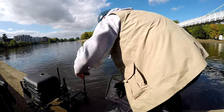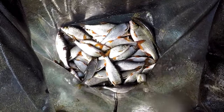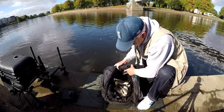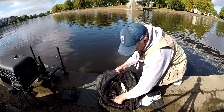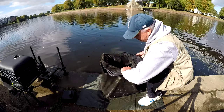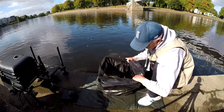Look at them for 3 hours on a Sunday morning. Around about 50 roach in there. So absolute clunkers as well. That's one of the nicest roach catches I've had down here on a Sunday morning. Absolutely stunning. It's just the sheer quantity of decent quality roach. And it just shows you the tier really works this time of year. Let's get them put back.